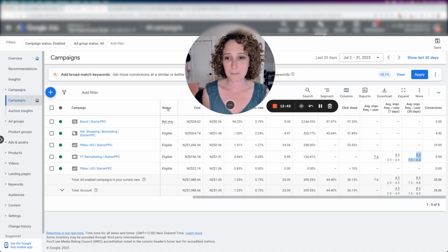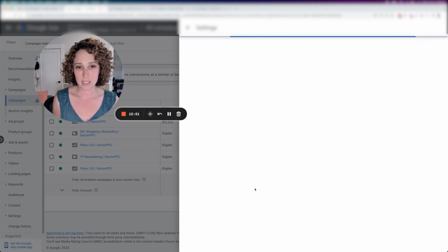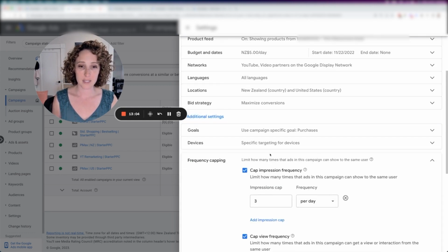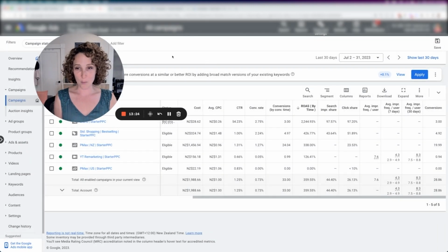So just make sure if you're running remarketing campaigns, there's this neat little trick where you can cap the views. You go into the settings, and if it ever loads, then you click on additional settings, and you can see here frequency capping, right? This is going to let you restrict how much money is spent in that campaign, which is nice because you can very easily overspend in a remarketing campaign. And then you check the frequency and it's like 100 times a month. And you're like, oh, I could have used that money elsewhere. I could have used it on cold prospecting instead of just annoying my warm audience.